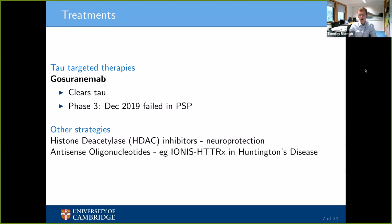So I wanted to sort of preface everything really by saying that one of the criticisms of these trials is that they're catching people too late. So it may be that once you've got symptoms, it's too late for treatment. The challenge with that is we don't actually know how early people develop the disease, or the changes start to happen in the brain.